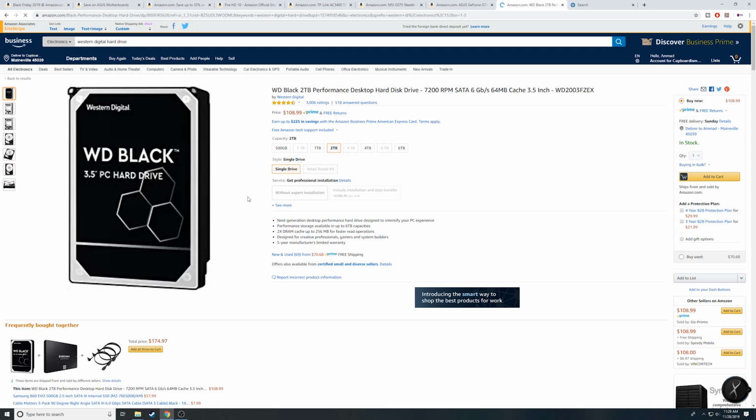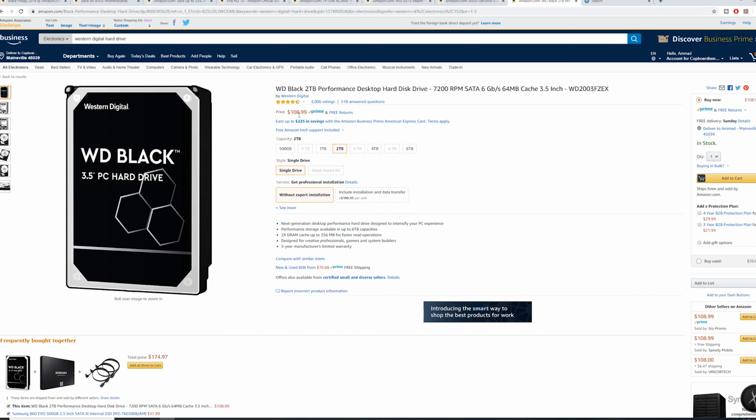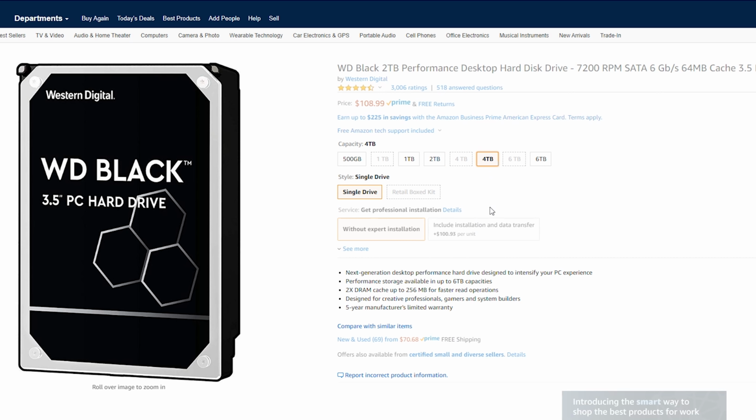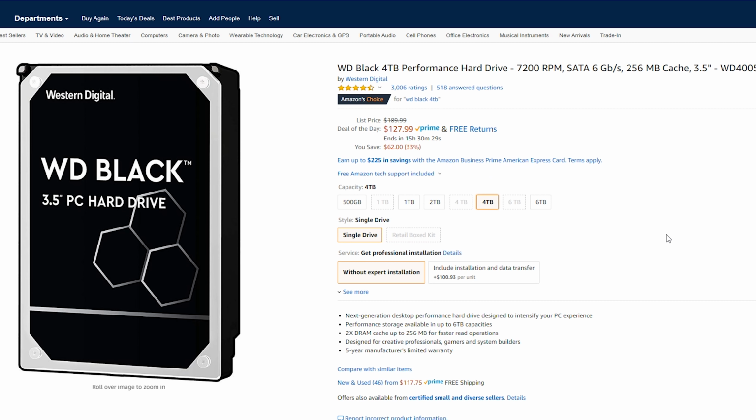This is a 7,200 RPM 2 terabyte drive for $110. So you're essentially paying half of that price and getting an SSHD, which is faster. Now, some of you guys may argue about the brand difference and whatnot, but in all reality, guys, I haven't noticed any difference like that in my years of building computers.